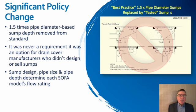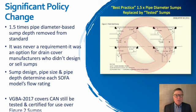So what has changed is now the sump design, pipe size, and pipe depth determine the suction outlet fitting assembly's flow rating. Because of that, we can't use a generic 1.5 pipe diameters. The cover manufacturer, who has to have all the product tested and certified, must provide the sump depth details. So as installers and inspectors, we know that every drain cover is compatible with where it's being installed.